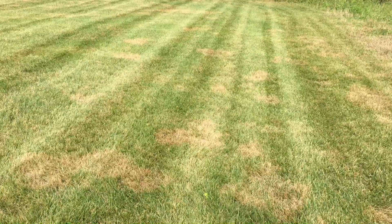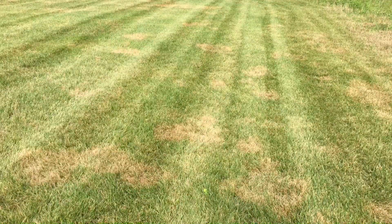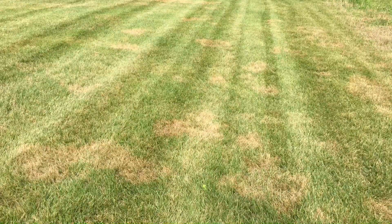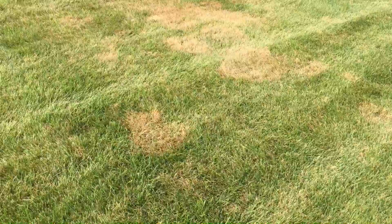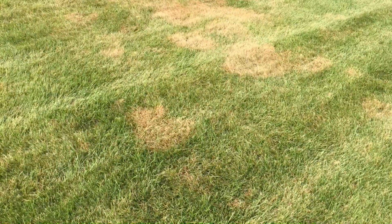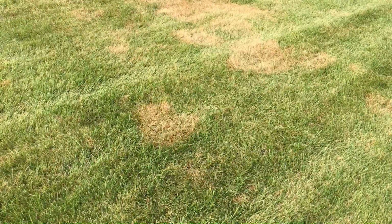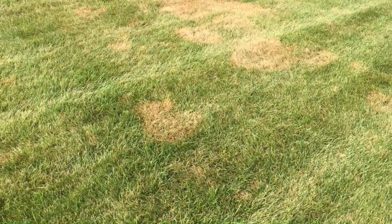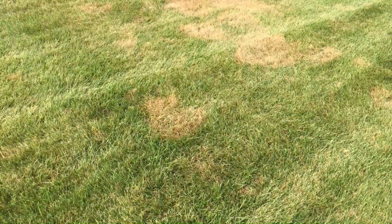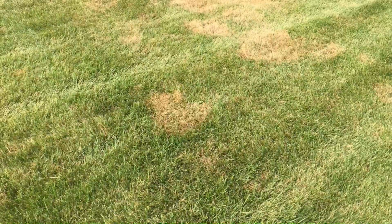It's found everywhere. It's a very common question when some folks get a new sod installation and then brown patch shows up a month later. They may think it came from the sod farm or the landscaper brought it. But odds are it was already there in their soil waiting just for the food to come along and eat on it. So very common for folks that have warm season turf like zoysia, Bermuda grass, St. Augustine. It's also the same fungus that causes a very common disease known as large patch.